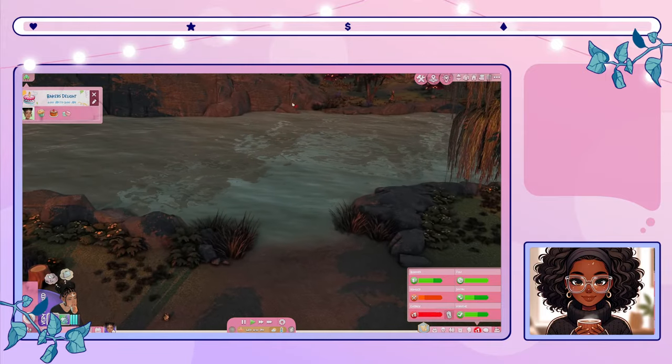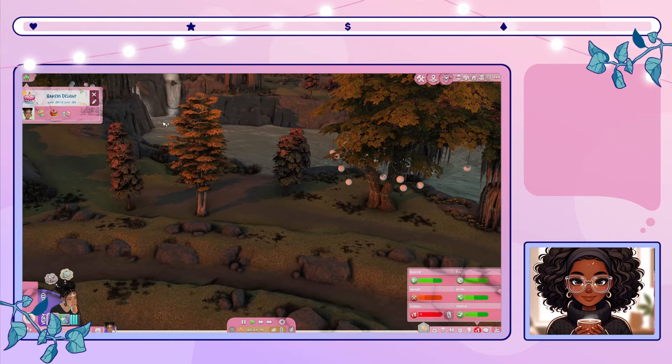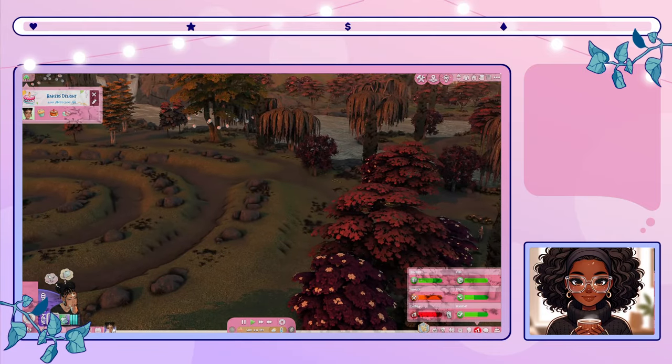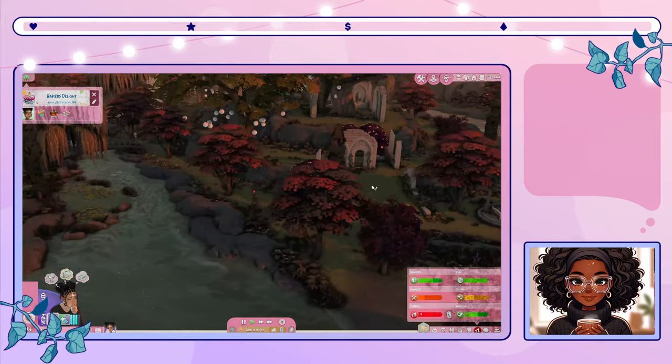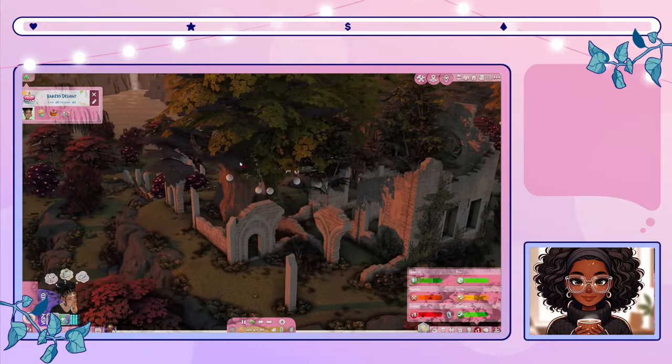So your Sims can actually swim here. Oh my gosh! That is so awesome. They can swim right up to the waterfalls. I didn't even know that. I swear, I love using the tool mod to do stuff like this because it's so good.